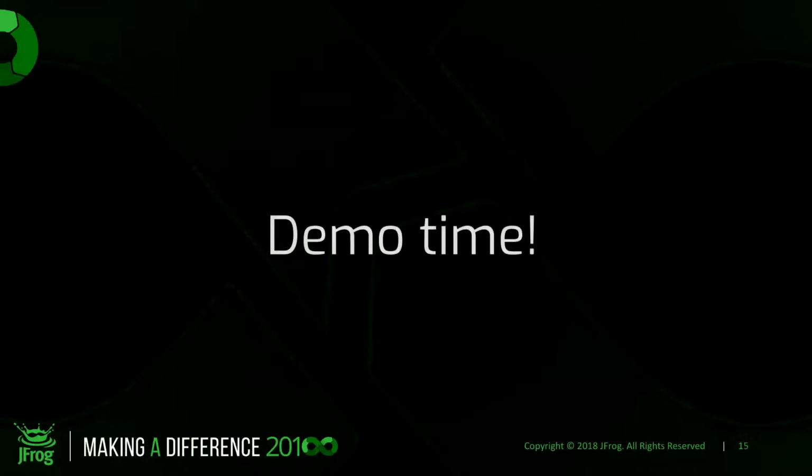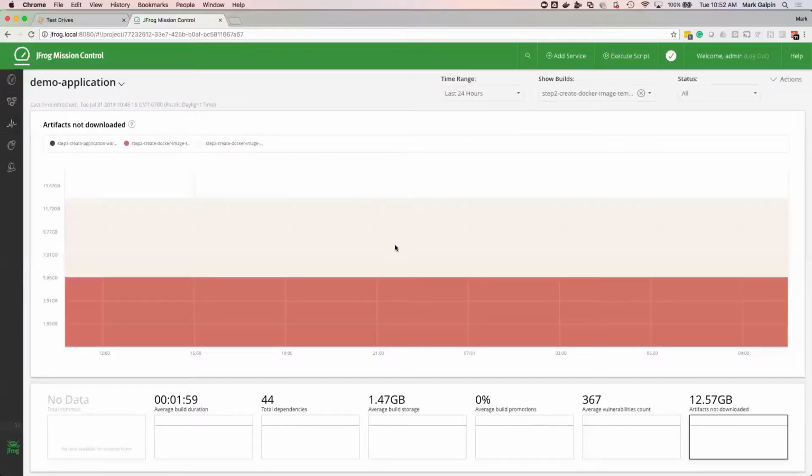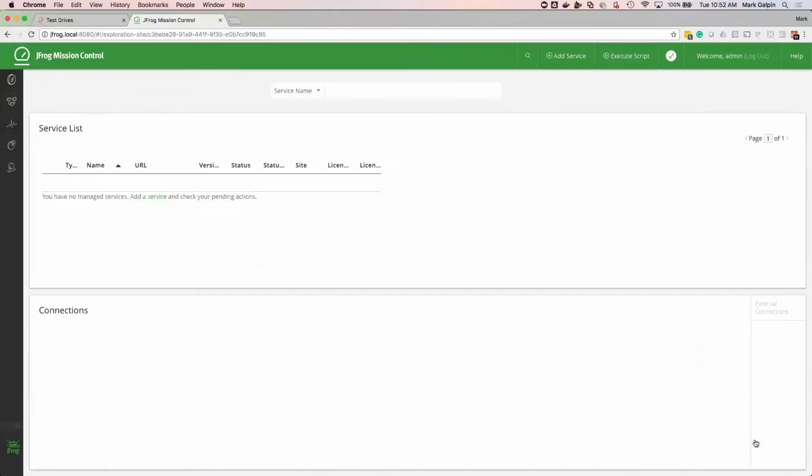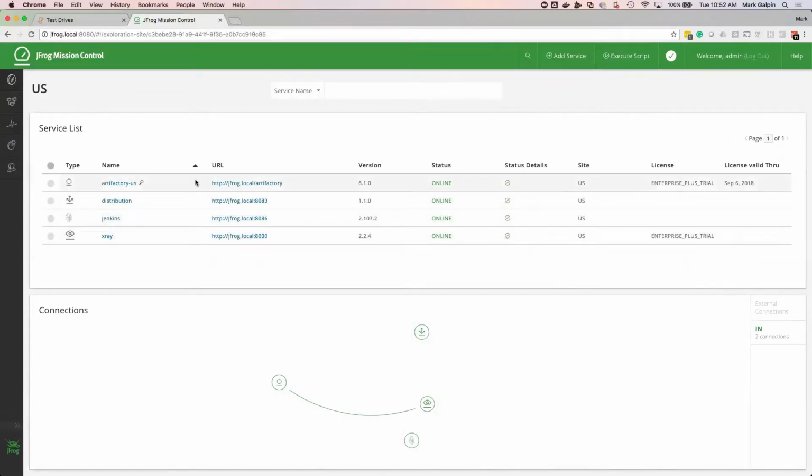So to see what this is like, we go back to JFrog Mission Control. And when we look at Mission Control, we have this concept that we've introduced of sites. And within a site, you have multiple services. So this is the central site. You see that it has an Artifactory, a Distribution, a Jenkins, and an Xray. You can see that this Artifactory has this little key next to it, which represents that it's also the source of our Artifactory instances' permissions and authentications with Access.